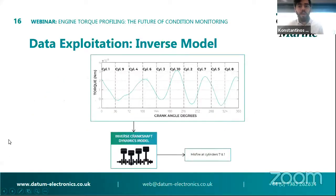However, we're making progress on what we call the inverse model, which essentially works backwards in much greater detail than what the direct model would do. So we now have the torque that's being measured, as we can see here in this example, where we have again a 10-cylinder two-stroke engine with this specific torque profile. It is being fed into an inverse crankshaft dynamics model, and it is identified that we have a misfire at cylinder 7 and 1. Which, as you can see from this profile, is not exactly obvious to see. So what is happening there is actually we're managing, by using a self-adaptive algorithm, to work backwards and see what cylinders are responsible for the specific change in the torque that has occurred.